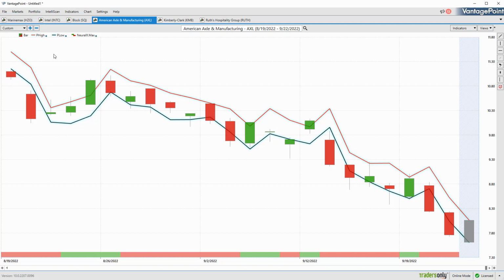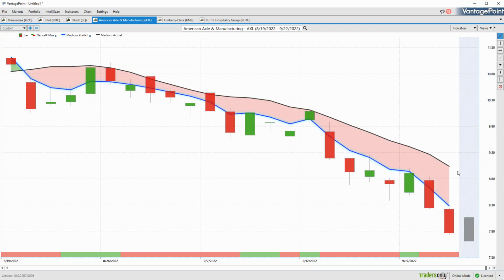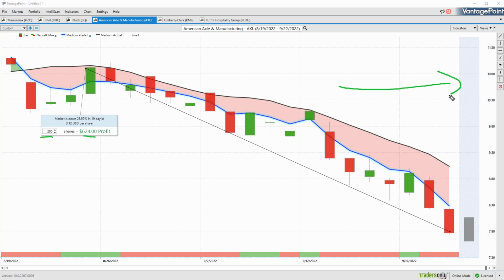And so overall, we got a really nice move lower here, and a lot of areas in the market where it makes sense you'd likely want to be short here. But about a 25 to 30% decline here over the past 19 trading days. Again, just a couple hundred shares there would make you $600. This is a very, very inexpensive stock. But there's going to come a time where we start to see some opportunities to the upside.